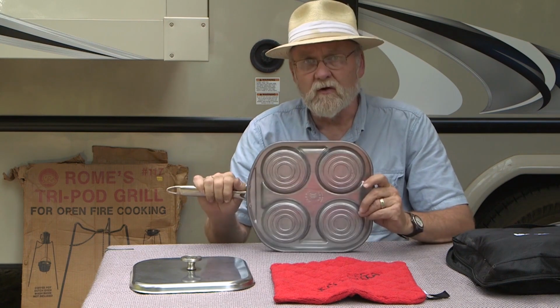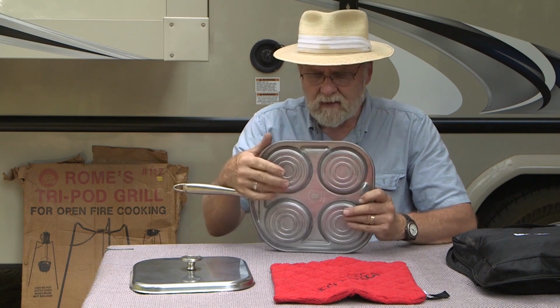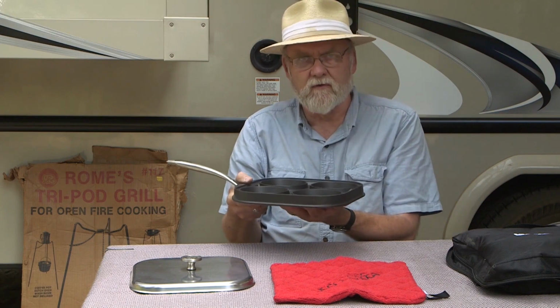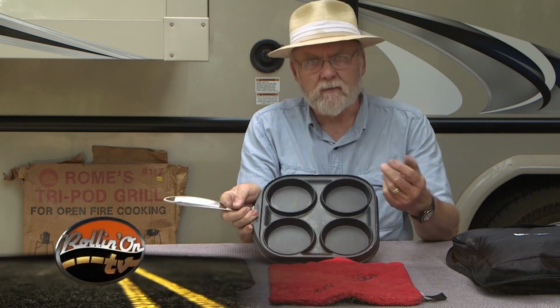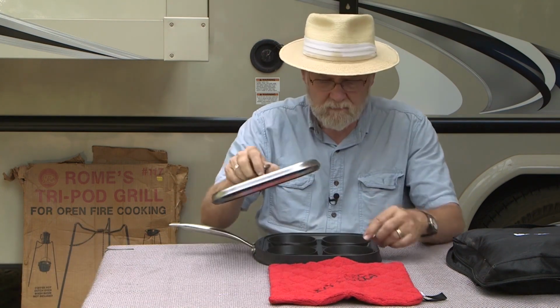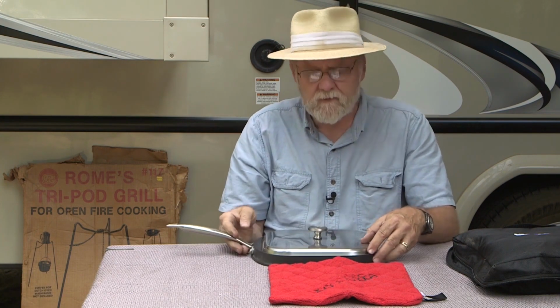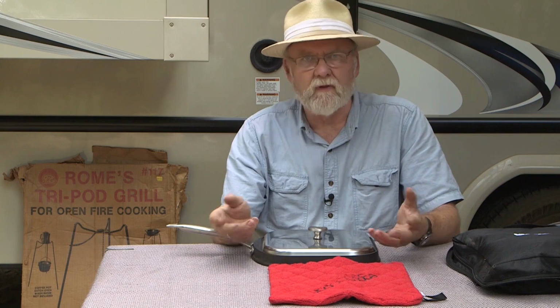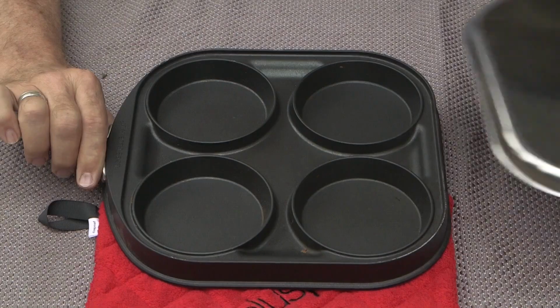It works best on an open fire or some such, because it won't fit an even heat span across a Coleman stove, for example. You pour a little bit of water in this reservoir in the middle, and that fills up and provides steam. So you put the eggs in there, throw your water in, cover it, and you wind up with perfectly poached eggs or steamed vegetables or whatever you happen to want to be cooking.